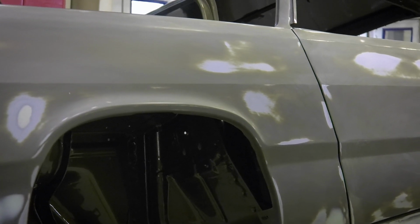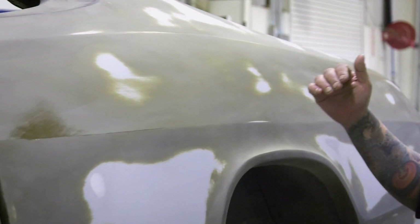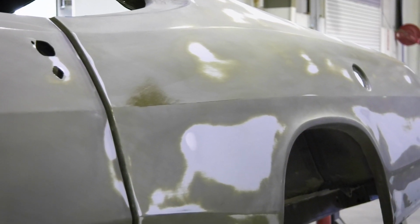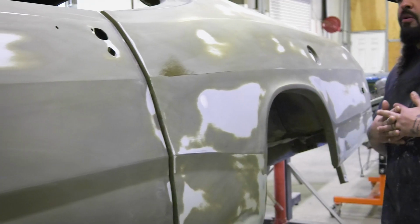When you're blocking this down, a lot of times when the car's primered, you use the guide coat for your cross hatching, and that'll tell you right away what you're working with here. In this case, it happened to be the paint. So unfortunately now, we have to go back, primer a few spots, but we'll be good to go and we'll be painting it next week without a problem.